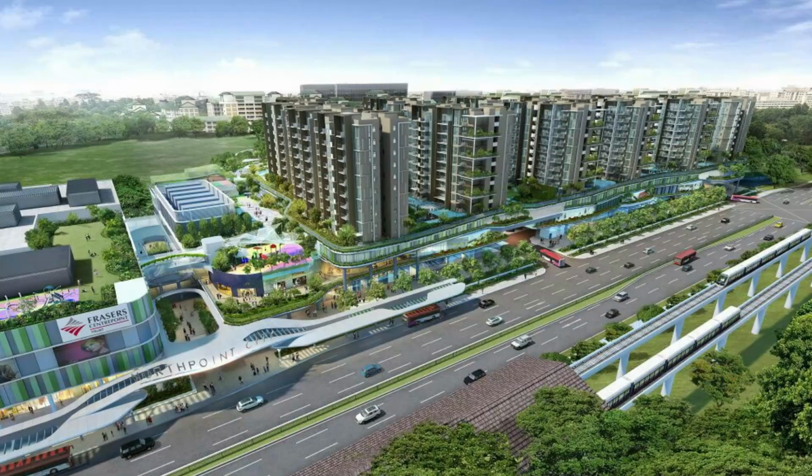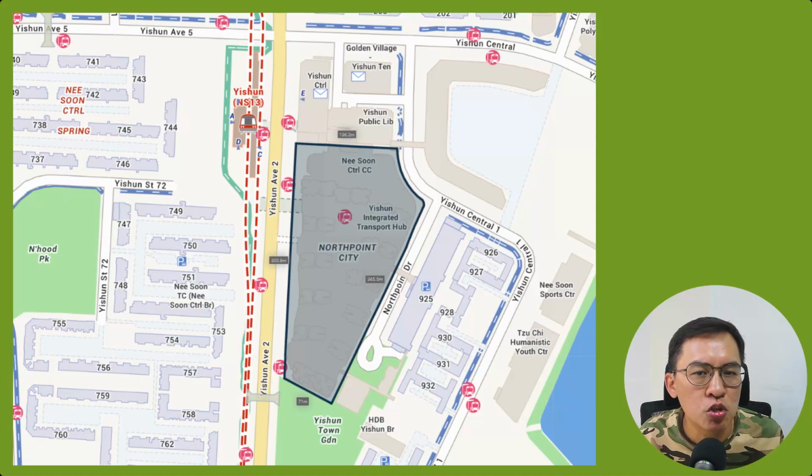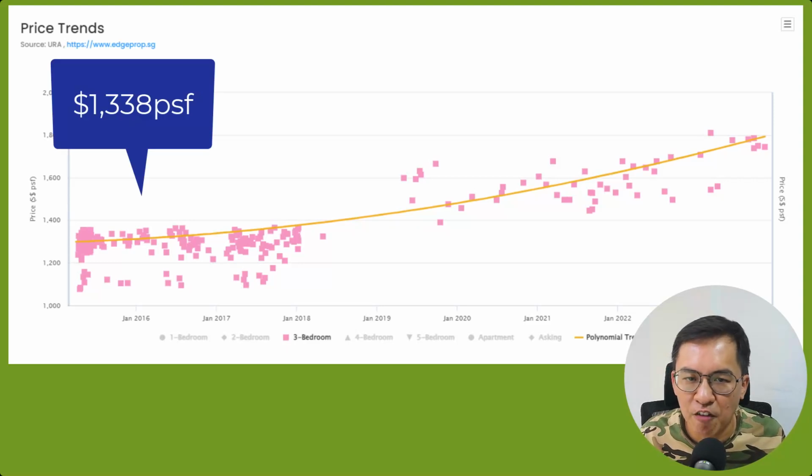The last mixed development we are going to study is North Park Residence. This is a 920-unit development with a retail mall on the lower floors, integrated with Yishun bus interchange. It's located along Yishun Central 1 and linked to Yishun MRT station. It's on a 99-year lease and TOP in 2018. North Park was launched between 2015 and 2018. The average price for a 3-bedroom is 1338 PSF. Back then, this was considered very high in the Yishun locality.